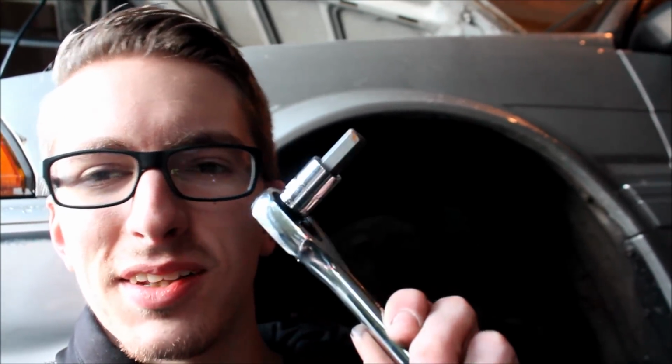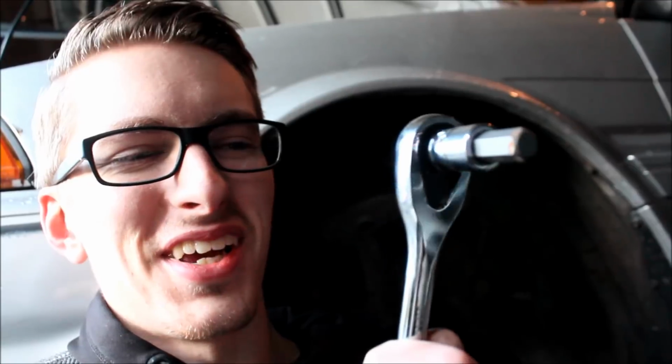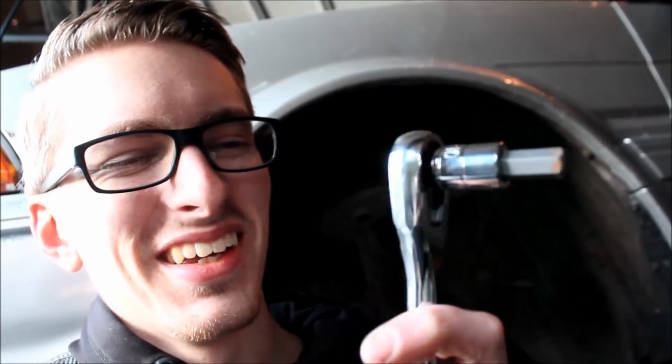I'm using this brand new ratchet and Allen headed socket set for the first time. I got it for Christmas. And all I can think of is, welcome to a world of pain and misery and oil, grime, and dirt for this socket and ratchet right here. So it's already getting good use today, so a lot more to come.